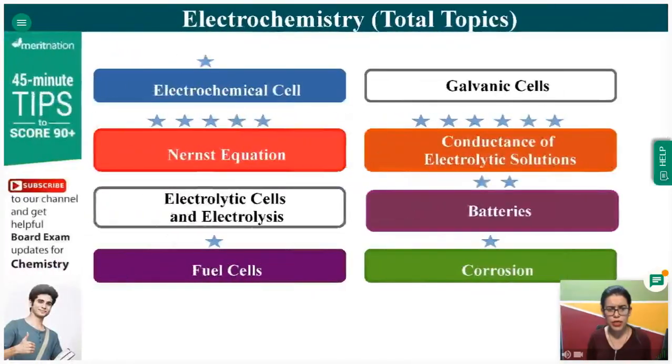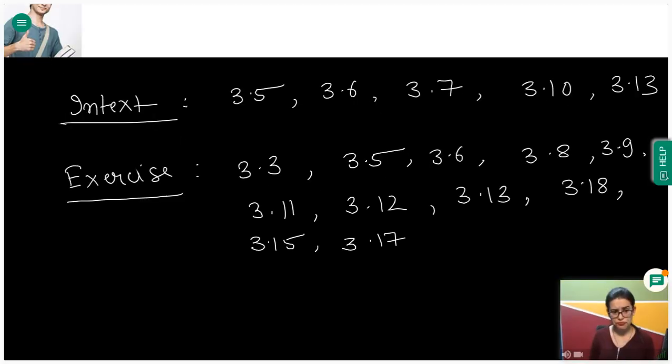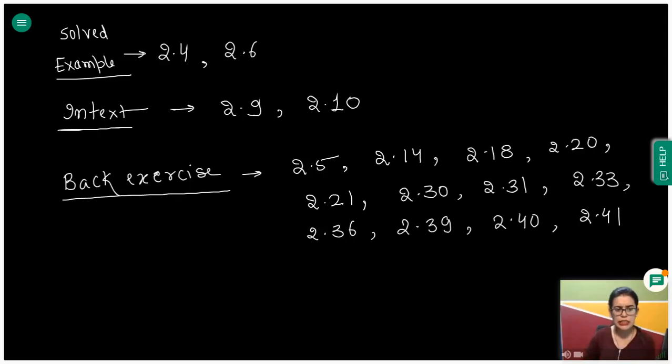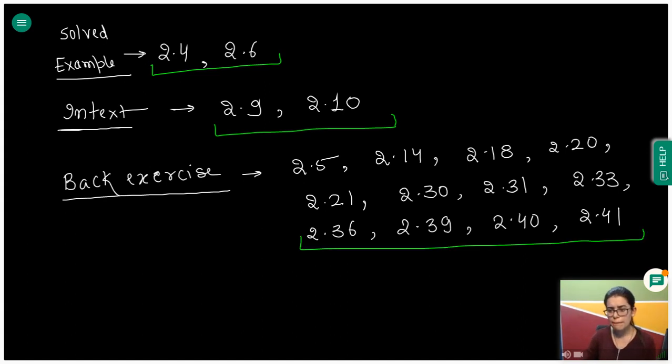You can just have a look on it. Now, electrochemistry. One more thing I would like to tell you over here. In solutions, I have also given the important example and in-text question. So please go through important example and back exercise question, in-text question, all of them. It has been provided to you.